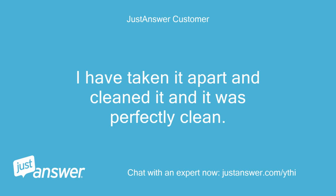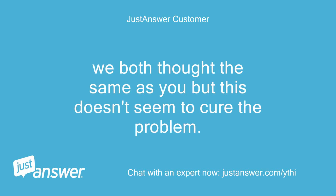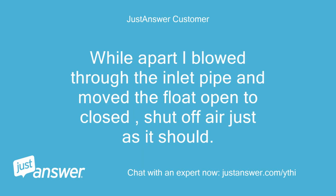I have taken it apart and cleaned it, and it was perfectly clean. Took it to another mechanic, he replaced needle valve, still same thing. We both thought the same as you, but this doesn't seem to cure the problem. While apart, I blew through the inlet pipe and moved the float open to closed, shut off air just as it should.